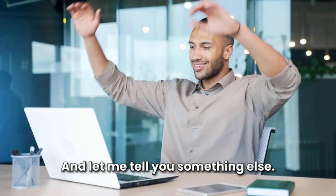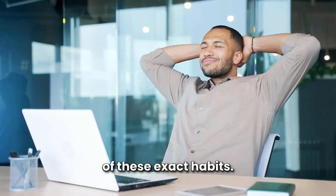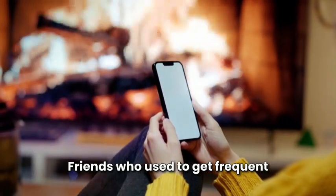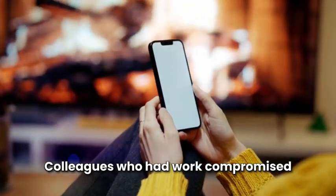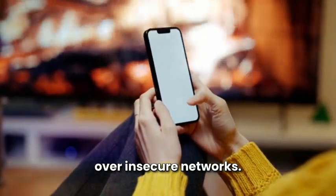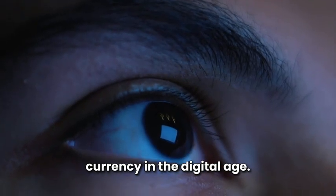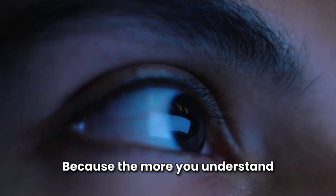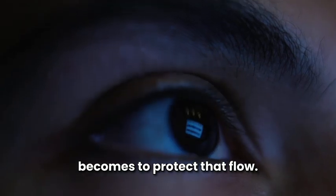And let me tell you something else. I've seen people reclaim their digital lives because of these exact habits. Friends who used to get frequent account breaches? Gone. Colleagues who had work compromised over insecure networks? Never again. Awareness is your strongest currency in the digital age, because the more you understand how data flows, the easier it becomes to protect that flow.